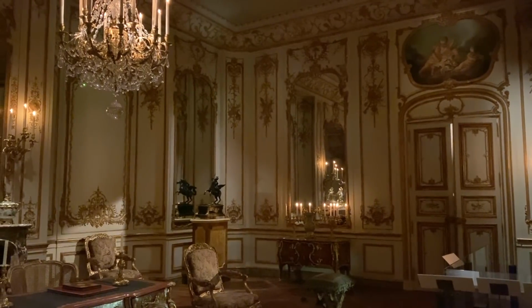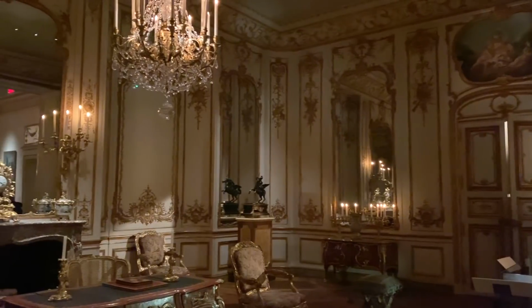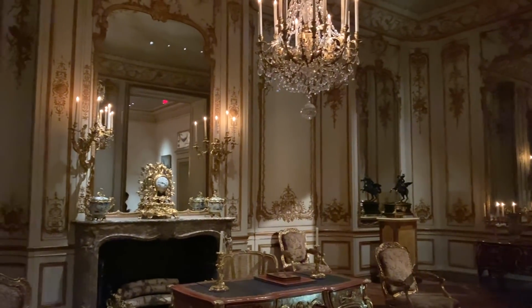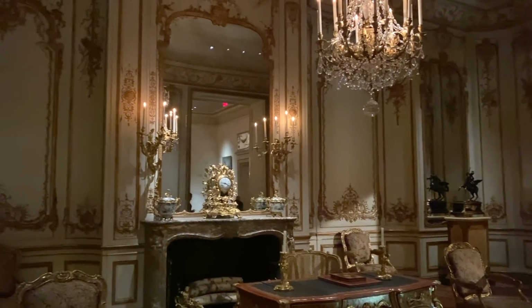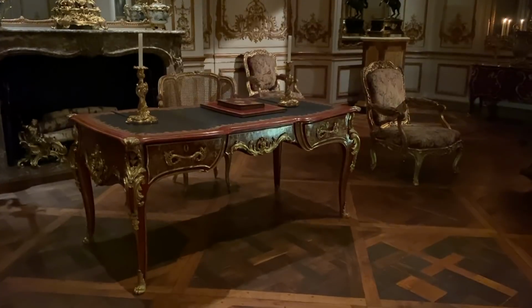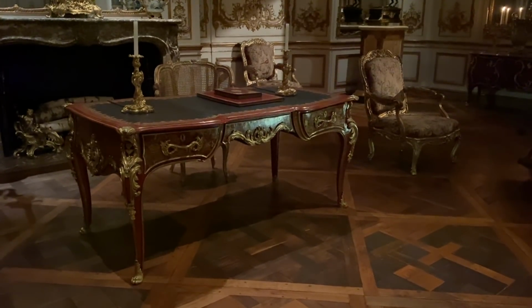The first of the French period rooms in the museum is the Varengeville Room, which dates from around 1740 and is an extraordinary example of Rococo panelling. But the real showstopper in this room is King Louis XV's private desk from Versailles. Isn't it amazing to think of King Louis XV sitting at that desk, dealing with affairs of state, or maybe writing love letters to his many mistresses?